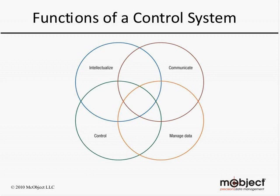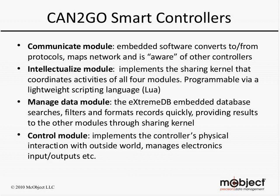CAN2GO's innovation is to gather these 4 functions on its smart controllers, where embedded software called the sharing kernel manages the collaboration between them. On the smart controller, a communicate embedded software module converts protocols, is aware of other controllers and contains the network mapping. An intellectualized module implements the sharing kernel, and for programming incorporates the lightweight Lua scripting language with extensions created by SCL Elements, including a real-time task scheduler that allows easier handling of time-based functions.